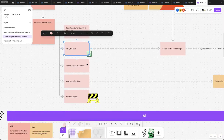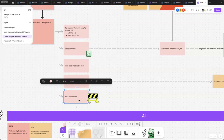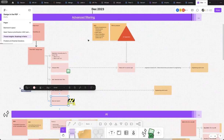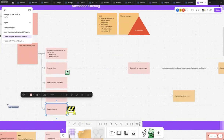We needed an analyzer filter. So basically SAST is one scanner, but it's broken down by many analyzer types. And so customers want to be able to only view results from one analyzer, adding more filters, and then raw text search. So these things were proposed, I think, roughly mid or early 2023, and this is kind of what's happened with these proposals so far.